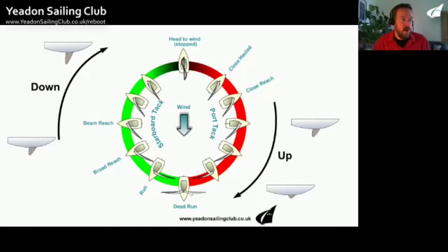So when you're sailing upwind, if you want to reduce power, then one option is to let your sail out. So anything from this position up here, letting your sail out will spill the wind out from your sail. But as you come further down to broad reaches, runs, and dead runs, then all you're going to do by letting your sail out is catch more wind. So it's just something to be aware of.